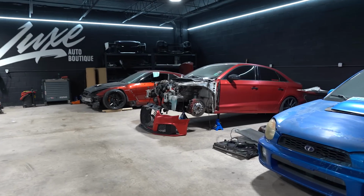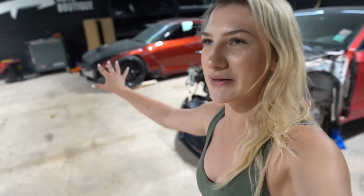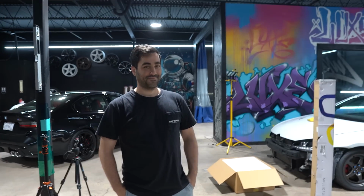All right, here they are, the Audi and the GTR, both looking a little rough. It's honestly so sad to see the cars in this state right now. Like, the GTR's already been in this state. If you've already watched my previous video giving the update on the GTR, you can run through everything that's happened on it since I bought the car. As for the Audi, that's pretty sad. What's exactly wrong with the car right now?